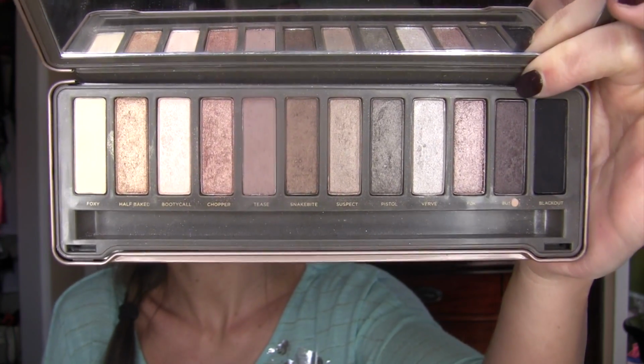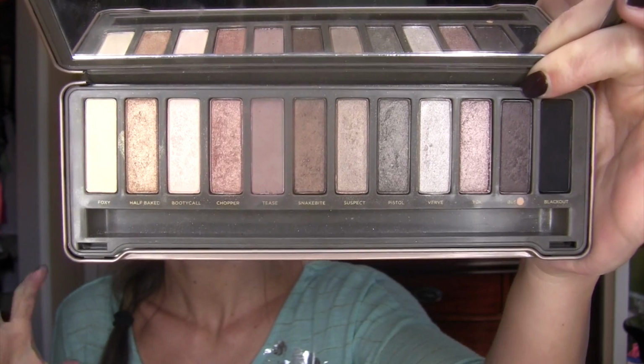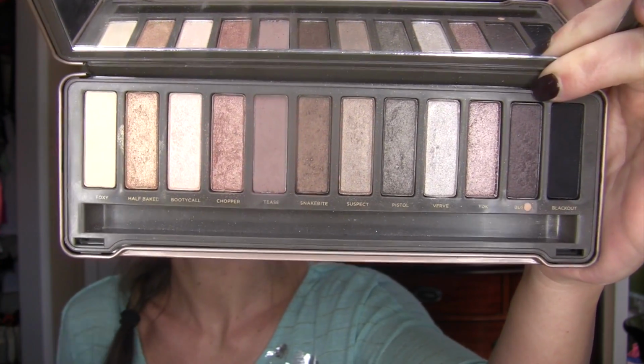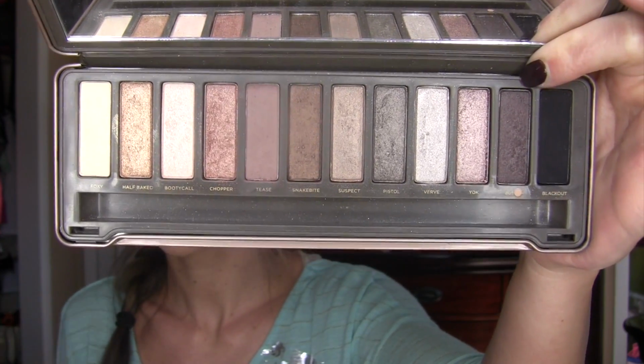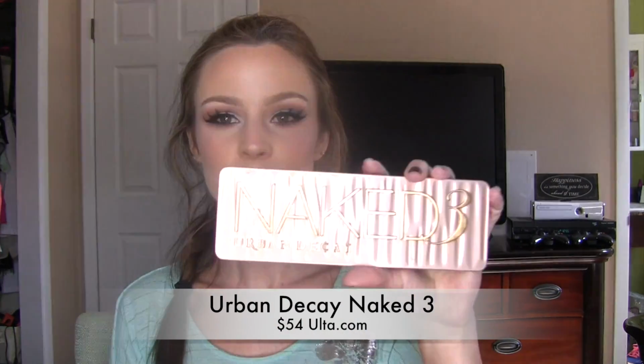These are just gorgeous shadows. They are going to blend so easily. They're going to go on the eye and they're not going to cause you any problems whatsoever. You're going to get the pigment and you're going to get the blendability and the long wear out of these shadows. Next is the Naked 3 palette.